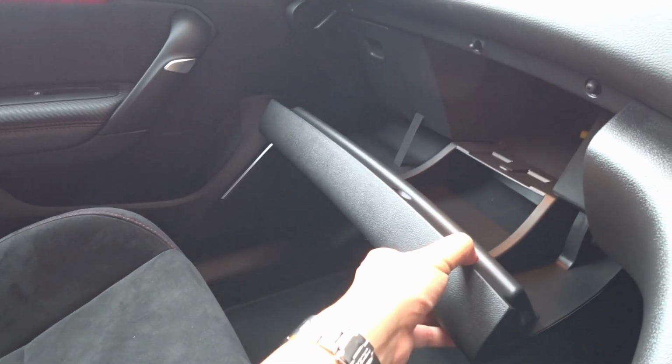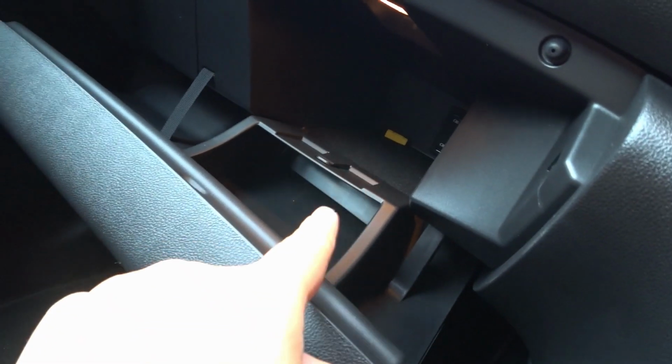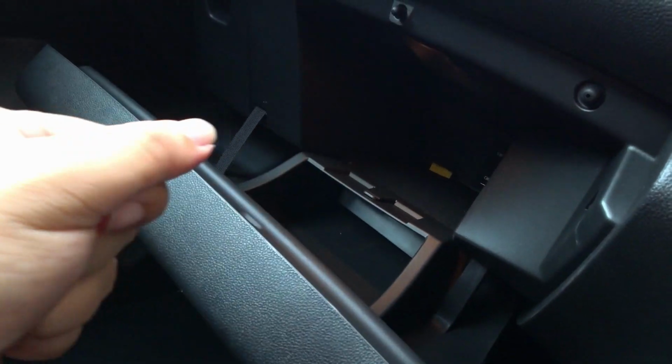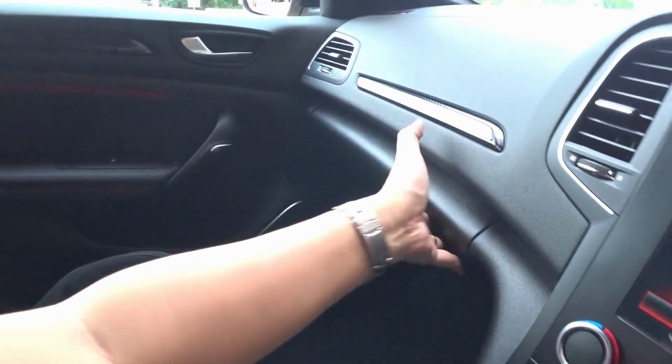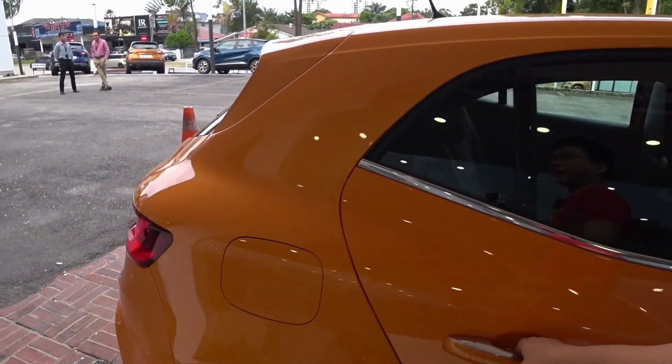Here's the glove box. That's the fuse box in there, right? Yeah, okay, I'm gonna open that fuse box. Oh, there are another 2 USB ports hidden inside there as well. Nice. So yeah, and so here's the front area. Let me just check out the back.